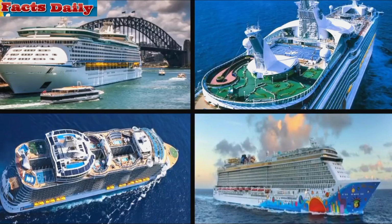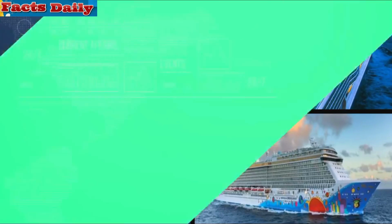Usually, these free time activities can be found in several towns or in a whole city. However, now we'll introduce to you liners where you can find all of these facilities and even more. Let's see them.